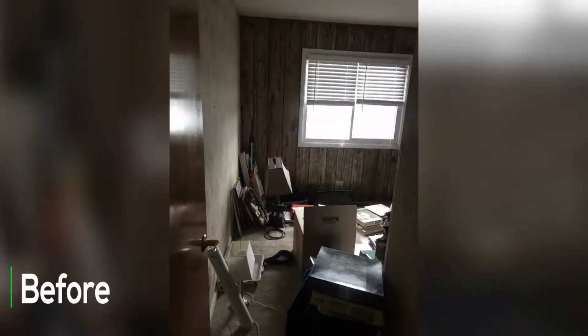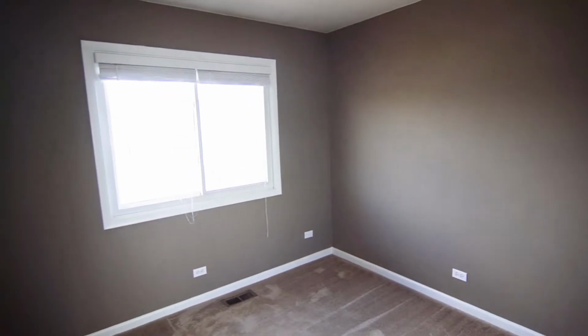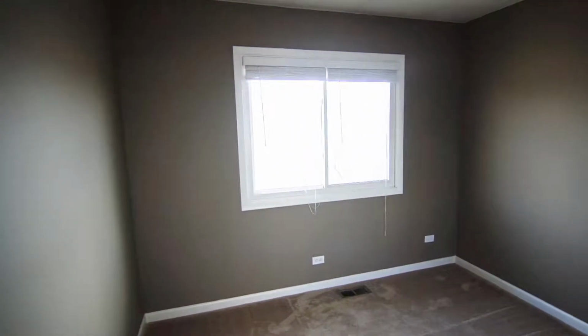We were able to sell this home for $35,000 over asking using our fix and list program. Steve's gonna tell you how. This room had existing paneling, which was outdated and needed to go. We removed the paneling, skim coated the walls, added new trim, totally changes the look of the space.